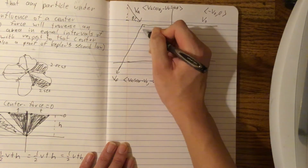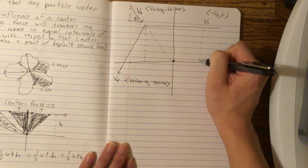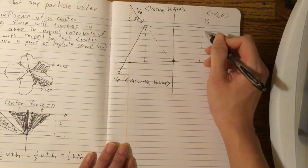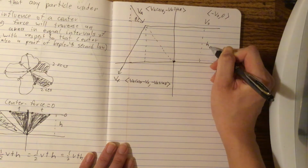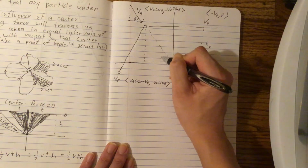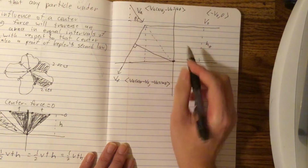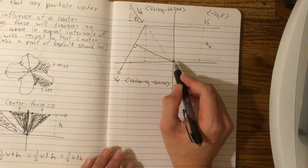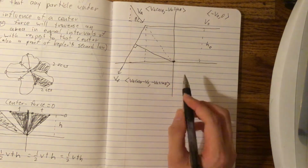All right, now it may seem random at first, but let's just call this height here, from here to here, h naught, and let's find the area of this triangle. And also let's make a line here that is perpendicular to the velocity line, but also touches the center. Like this may seem random at first, but this is pivotal to my argument.